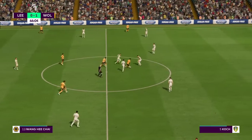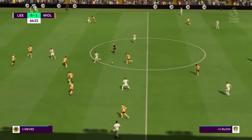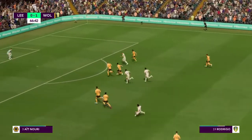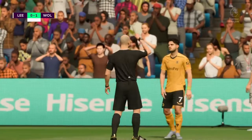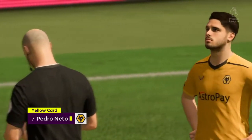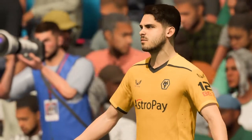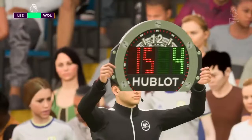Wang Hee-chan. Setting off perhaps a little bit too much here. In with a chance. And an attempt best forgotten, I think. Well, he thought he might have got away with it, but the referee rightly going back and brandishing the yellow card. And they will make the change now.